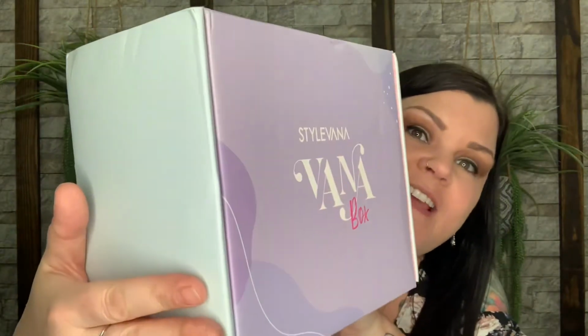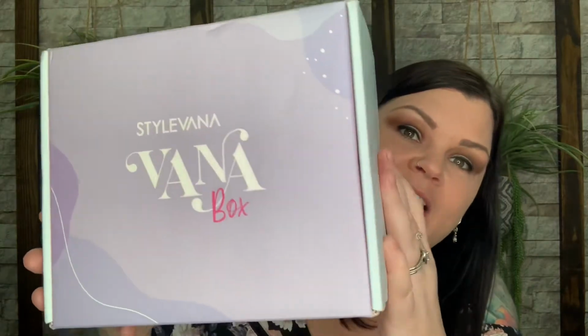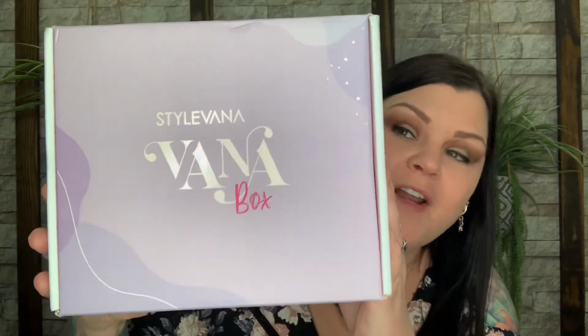I do like the box this time. It's super, super pretty and I love the colors. It's like a teal and lavender and it just has Stylevana Vana box. So when we open her up, that is how it comes inside.